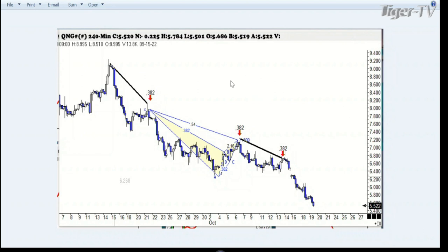Anyway, look at this. There's your first 382 retracement, okay? There's your second 382 retracement. There's your third 382 retracement. And now we're heading down to the Big Dipper. We're substantially below six, folks, and Europe's looking at supposedly one of the coldest winters that they're ever going to have. I personally think it'll be one of the warmest winters they've ever had, only because I'm basically a contrarian. But anyway, that's what you're watching when you're looking at some of these things.